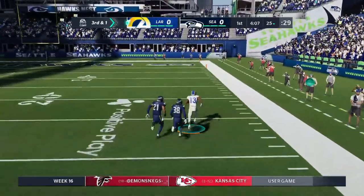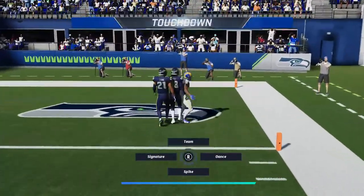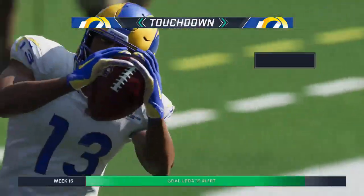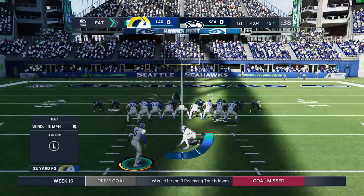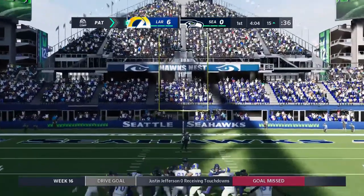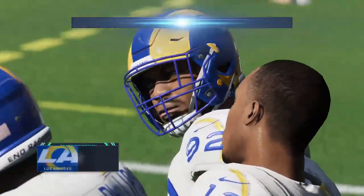He's got a man, complete. And he'll get into the end zone. Touchdown, Rams. Devin Duvernay with touchdown number 7 on the year. And the Rams are going to take a first quarter lead. It's up, it's good, and the Rams take a 7-0 lead.